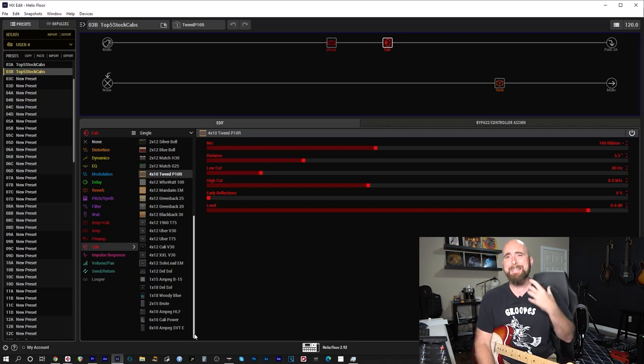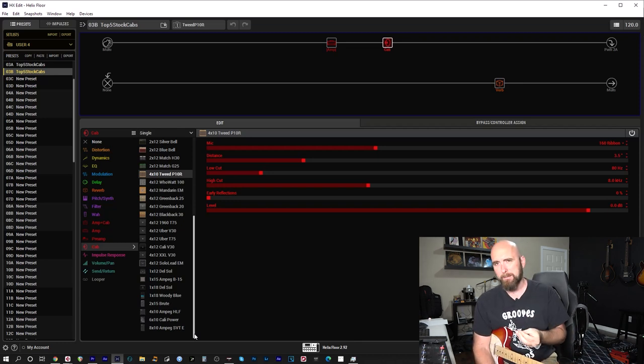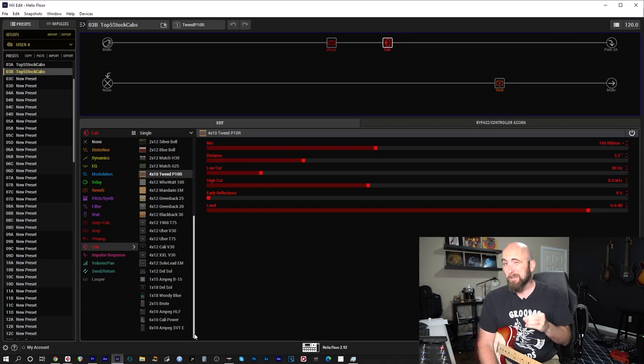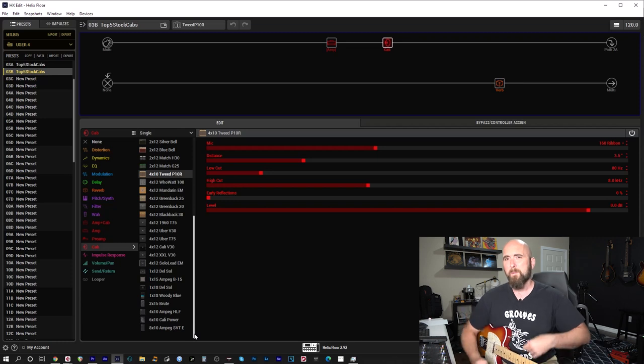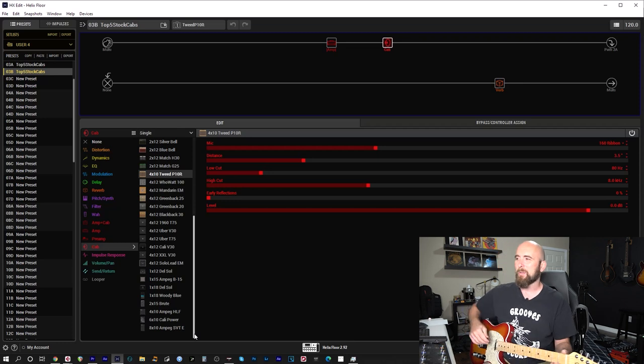It gives a really nice, interesting bite to the top end. And you know, maybe outside of the mix, that's not a sound that a lot of folks would gravitate towards. But I find that that works in my experience in the mix. It really cuts through nice and has something really nice about it.